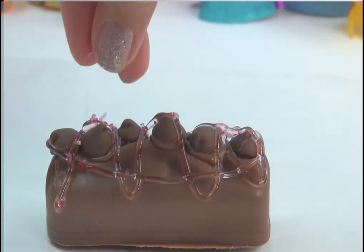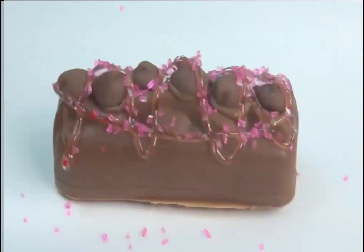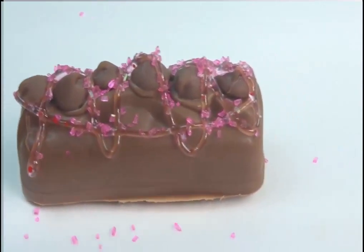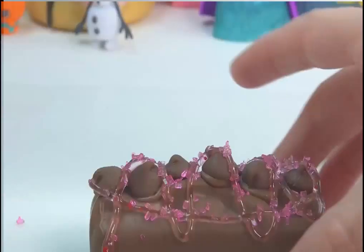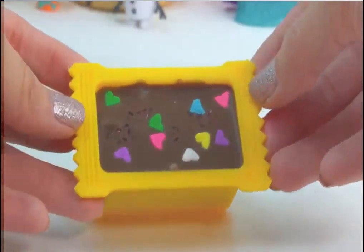And then we will add a little bit of some sprinkles to our candy bar crunch. Sprinkle time. Absolutely beautiful. I'm so proud of this chocolate chip cookie crunch. I cannot wait to crunch into it and taste it. So we'll go ahead and put this on our plate here. All right, so now let's check out our next candy bar.